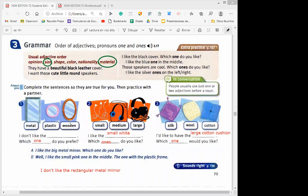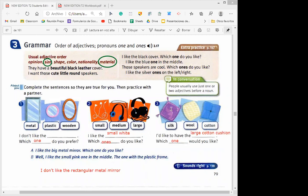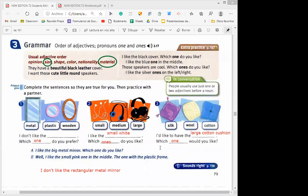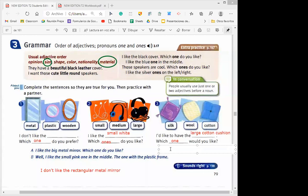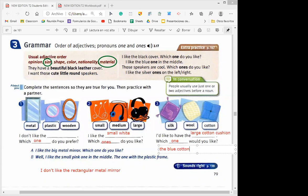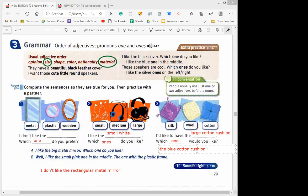Okay. So, Kari, can you repeat yours, please? Which one do you like? What color? The color is blue. Okay. I'd like to have the blue. Okay. The blue, and then you say the material, cotton, okay? Exactly, the blue cotton cushion. Okay, all right.